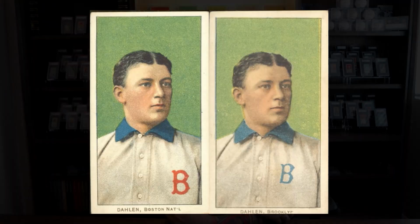Next up, we have a card I recently picked up, but the player is, of course, Bad Bill Dolan with his Boston and then Brooklyn variation. As a reminder here, the Brooklyn variation, due to how this transaction happened in late October of 1909. He was released on 10/23 and then picked up by Brooklyn on 10/27.